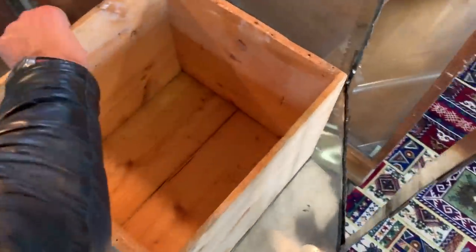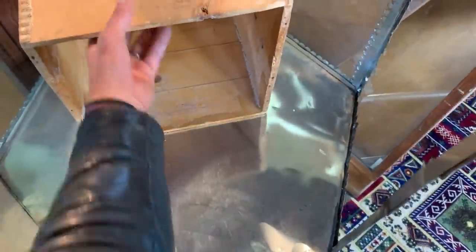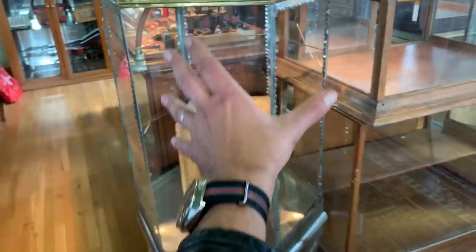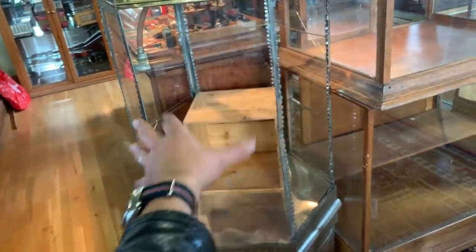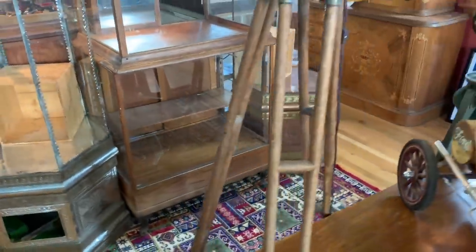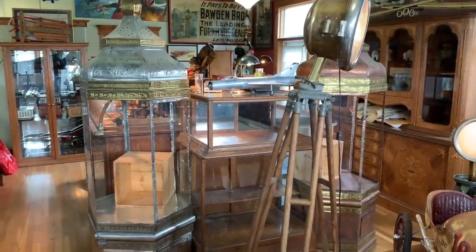I've also removed the glass the other day from this display here, and I'm using these old butter crates so that I can merchandise items inside and put something on top on display, put other things around it. Did it on both sides there, so I'll be able to merchandise those cabinets on another day, but they'll be ready for us soon.